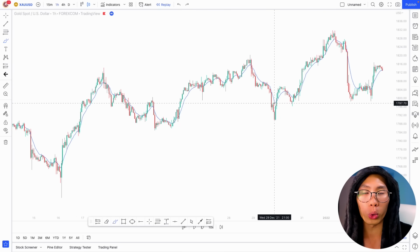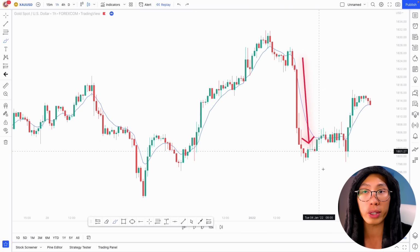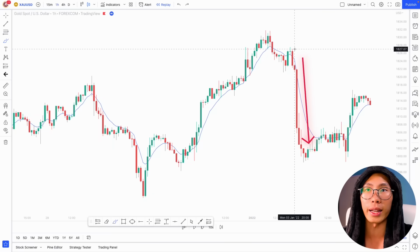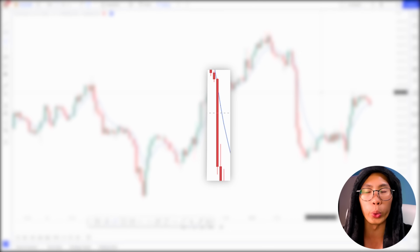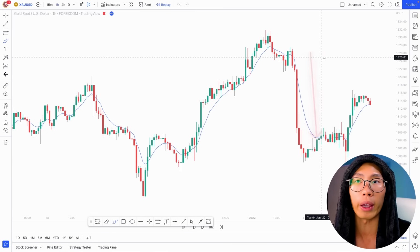So right here, what we want to do is to identify a supply zone first. You can see at this point, there is aggressive selling. How do we know that? We observe these candlesticks being formed right here at this area. You can see there are a few red candlesticks in a row, and there's a huge red candlestick right here, which tells us that there is a lot of selling pressure at this area, and the smart money, they are definitely selling at this area here.